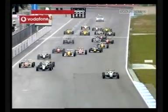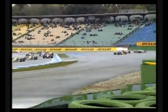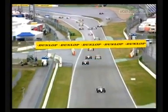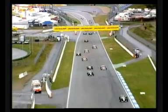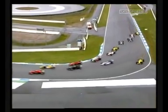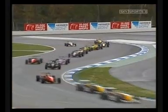Another copybook start from Lewis Hamilton, with this first corner often causing some dramas. Well, Hamilton's through cleanly, that's for sure. What about the rest of the field? There's some off there, and I think Morrow and Van der Garde were tangled up there. Well, everyone seems to get going. Well, he's not going far. And I think that was Guilherme Morrow.